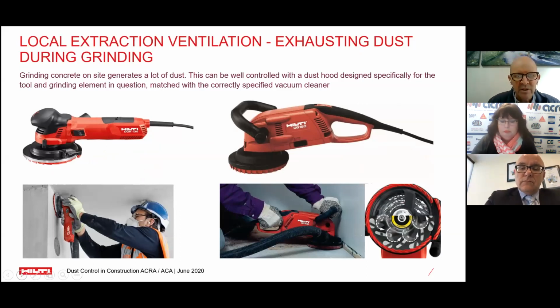Also in the industry, we're starting to see widespread adoption of grinders with purpose-built hoods. And a key part of looking at any particular engineering control for grinding is this interface between the surface of the concrete and the actual hood that surrounds the tool. You need effectively a skirting in place, either with plastic baffles or nylon baffles, and that forms the seal between the concrete surface and the hood itself. If it's just a hood, you still get a lot of dust leakage out from the side.